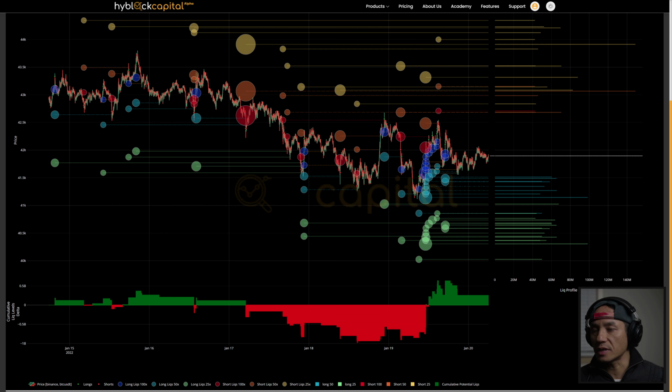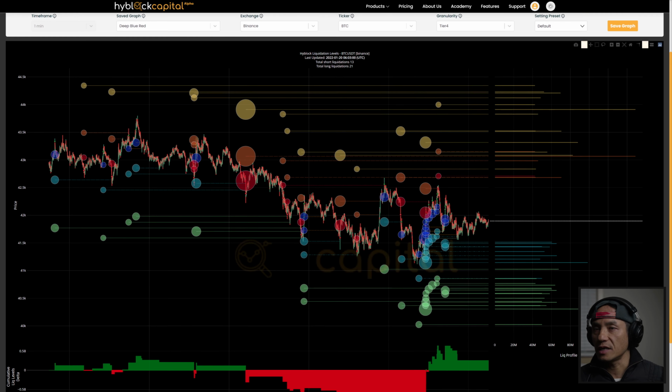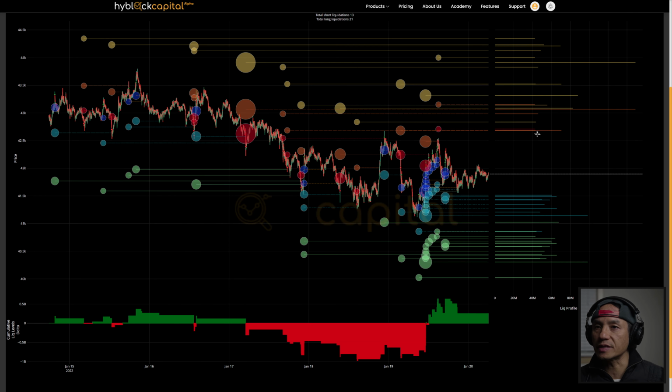For example, we have a key down here. If it's red, then it's 100x. If it's orange, then it's 50x. So up here, let's find some for you. This one is in orange, that's 50x, so that's $70 million, $70.18 million. And these yellow ones up here are 25x. Yep, that's $70.18 million at 25x. You see the 25x to the far right side of that yellow rectangle. It says short liqs 25x. Yep, there it is.